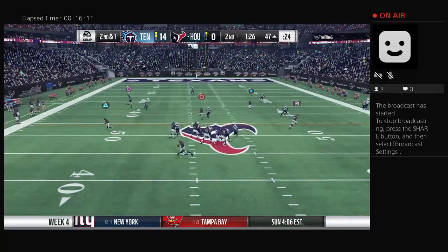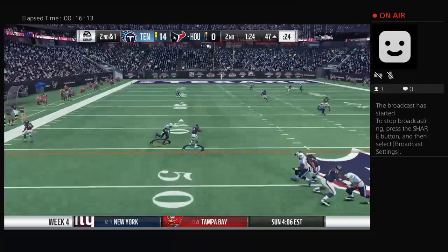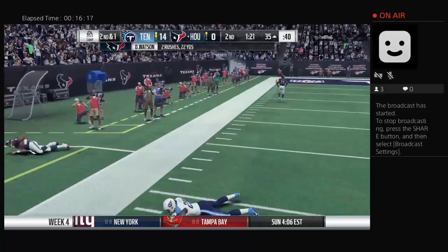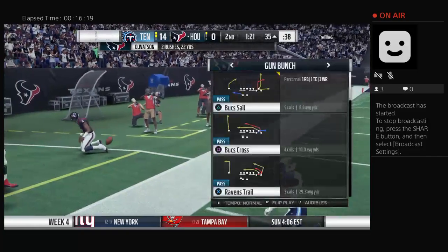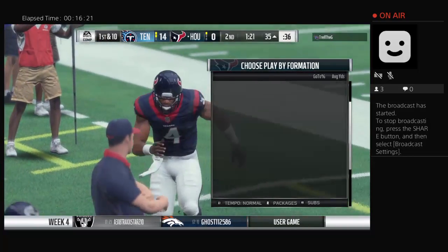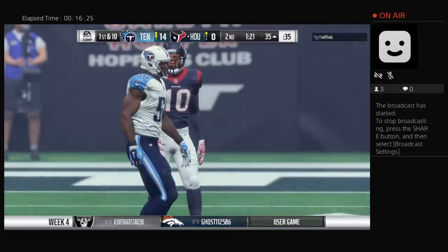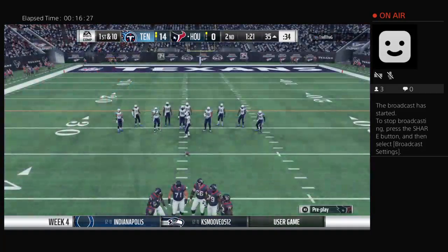Here's Watson now on second down. Forced out to his left, and he's got some space here. And he's going to be out of bounds down near the 35-yard line. Watson so dangerous with his legs in college, and nothing's changed here as he picks up the first.